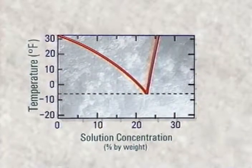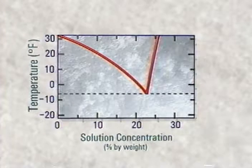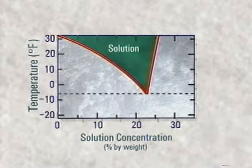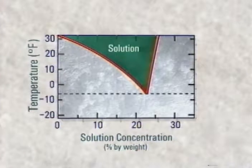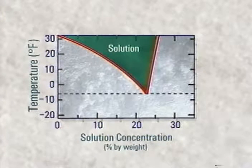The phase diagram best illustrates this and provides important principles that come into play every time you are out on the highway applying rock salt or brine. Anytime you apply salt, and the combination of solution concentration on the roadway and road temperatures fall into this green area, you have applied the right amount of chemical and the melting of ice will take place.